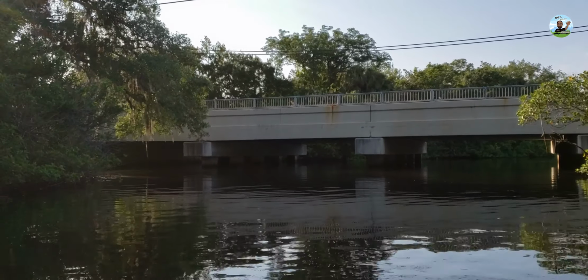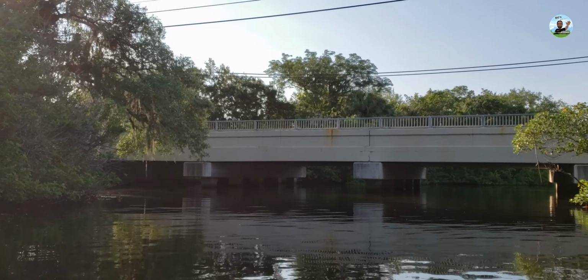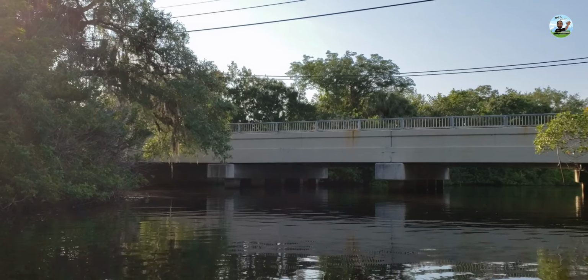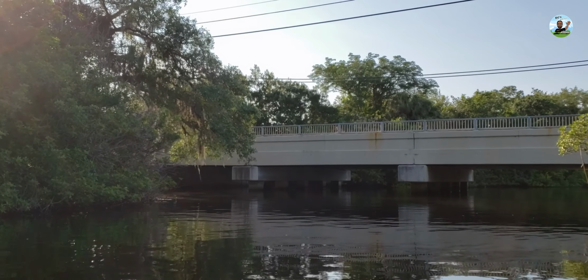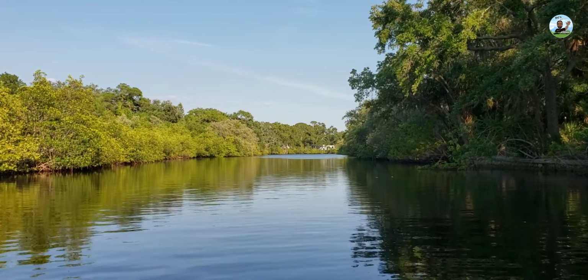So I'm gonna spin around. It'll be easier for me now because the water's flowing out of here, so it'll be easier for me to paddle out. And I'm gonna go to the observation deck. I showed you the fishing deck and stuff on the other side. All right, video should be a lot better now. Sun is kind of to my backside.